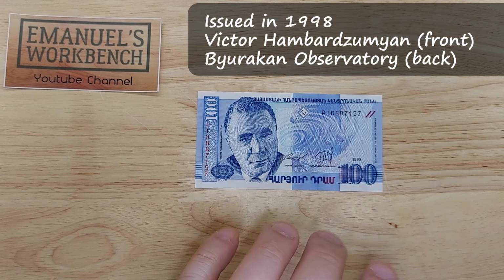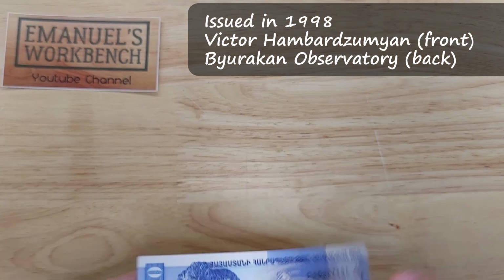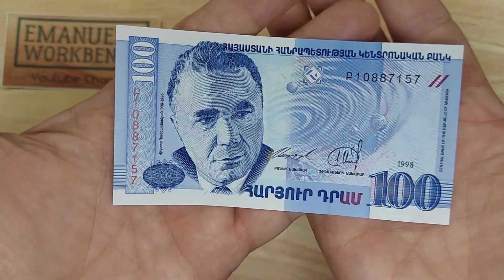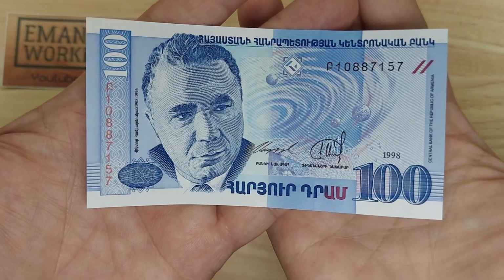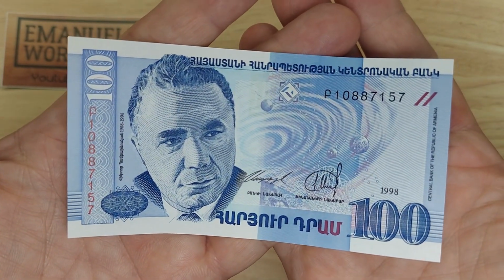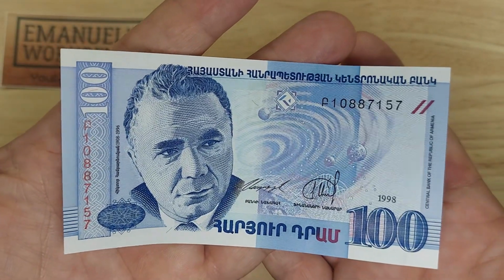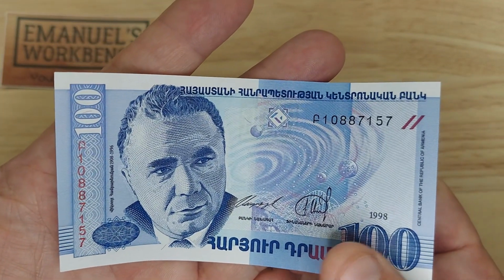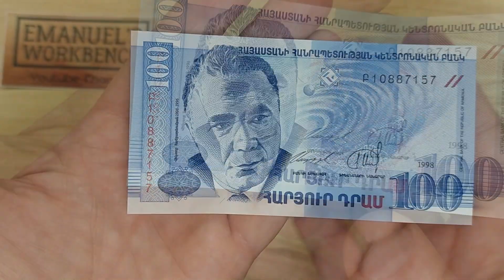And we're back. Now, this is 100 drams from Armenia. Armenia has been using the dram since the breakup of the Soviet Union. Prior to 1993, they used the Soviet ruble, which you will see when we get to the Soviet Union. Armenia uses its own alphabet. It doesn't seem to be Cyrillic. This banknote is dated 1998, and it is a bright blue, beautiful blue note. It says here, in English, Central Bank of the Republic of Armenia. Very cool. And let's look at the back.